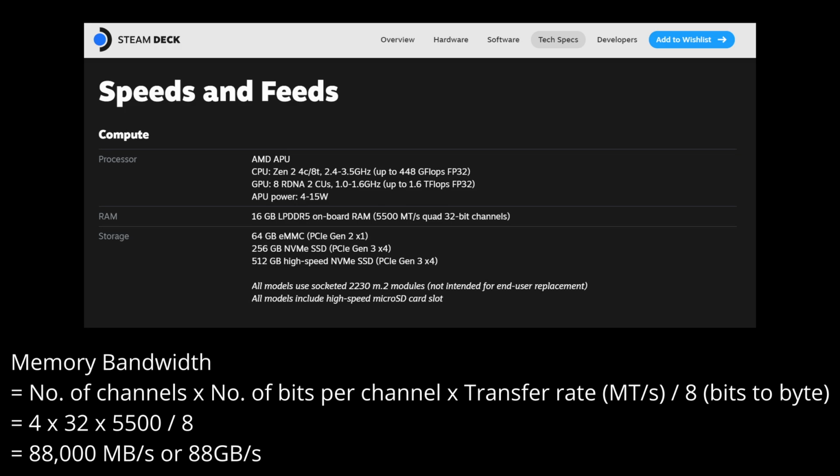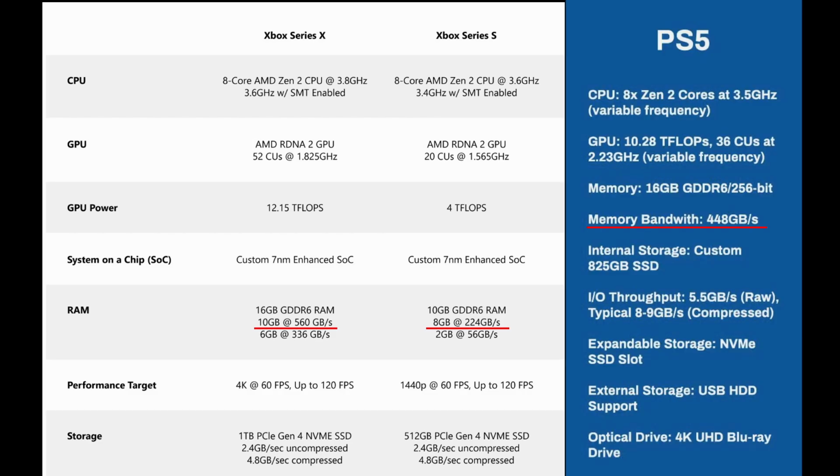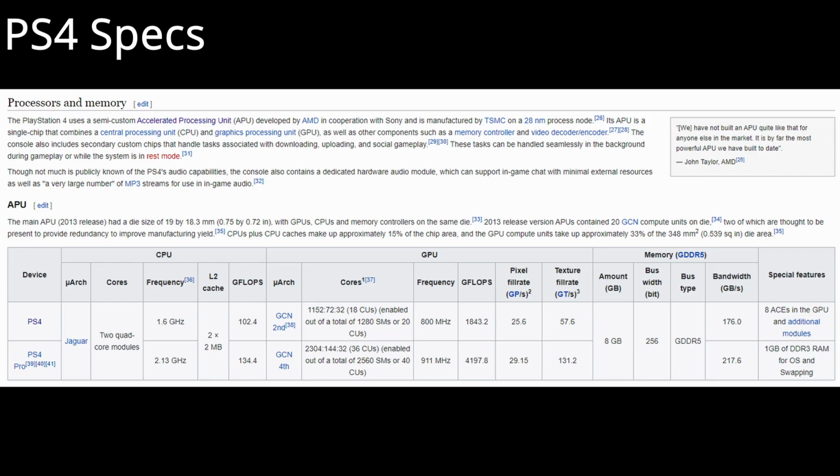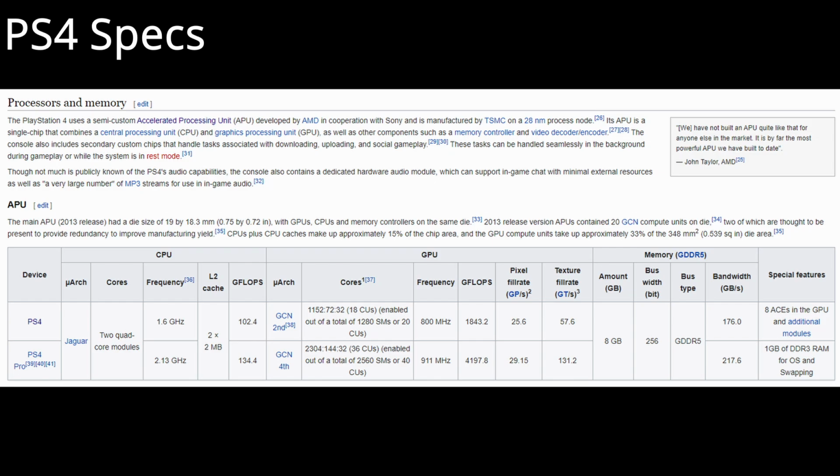This works out to be about 88GB per second, which if you just compare it to other products out there is kind of low. The Series S has 224GB per second, the Series X has 560GB per second, and the PS5 has 448GB per second, though obviously these systems are pushing higher resolutions. But even if you compare it to the PS4, that has 172GB per second, and the Steam Deck should have similar compute power of about 1.8 teraflops.